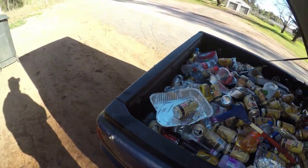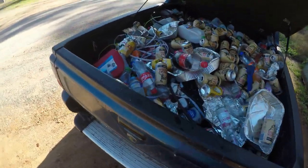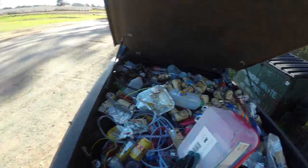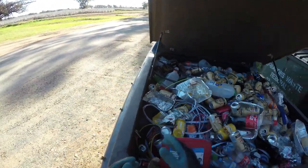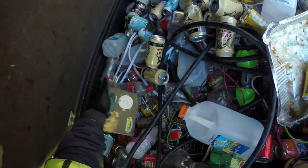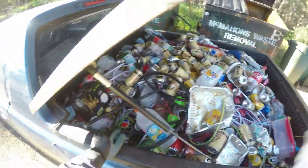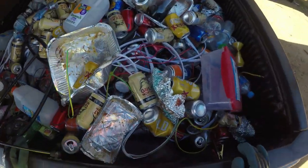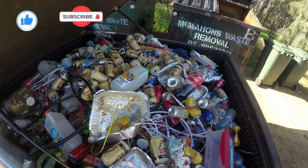So, we got a fair bit of stuff for the day. TV, doesn't work. Whole heap of copper wire. Even a container that I can use, probably for nuts or bolts. Aluminium foil trays, aluminium foil. Got some brand new PowerPoints too, the ones that you plug up into the ceiling. We've got some clothes in the front there as well. So, yeah, I reckon that's an eventful day.